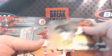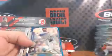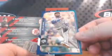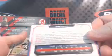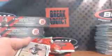Devers Chrome. Toussaint. There's a Blue Jays Blue. Jose Reyes, 46 of 150. Blue paper Reyes.